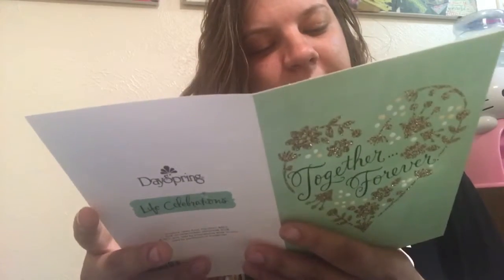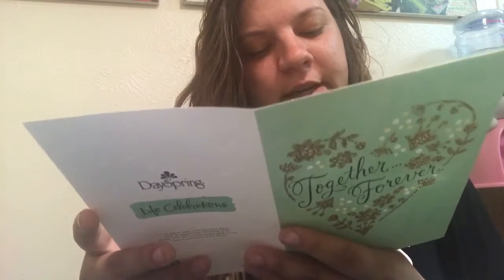And then this is for my friend who's getting married this weekend. It says together forever. And then in the middle, it says, God bless you as you make this beautiful promise to one another. The Lord has done great things for us, and we are filled with joy. Psalms 126:3. And it looks like that on the inside. I really like this decoration.